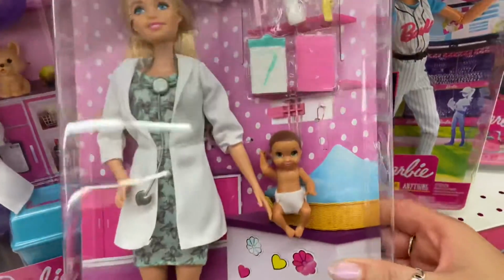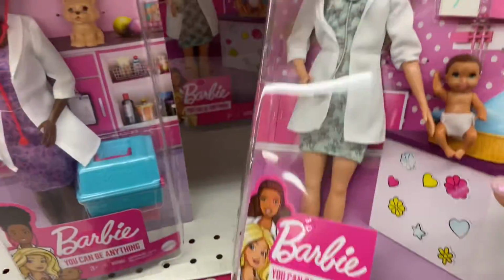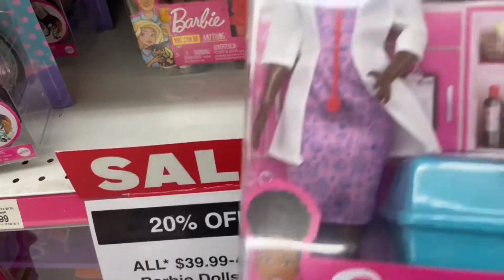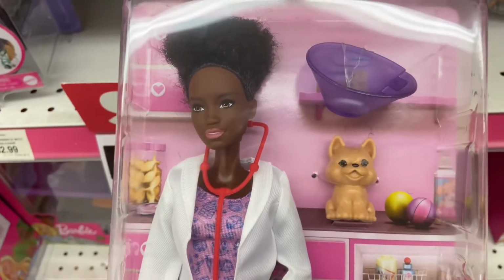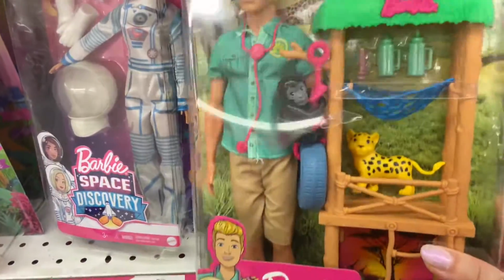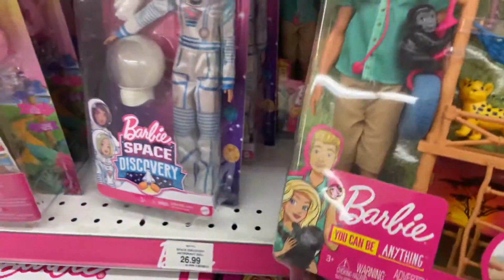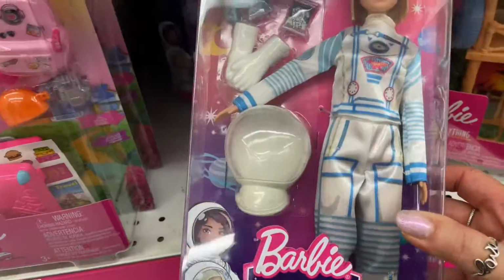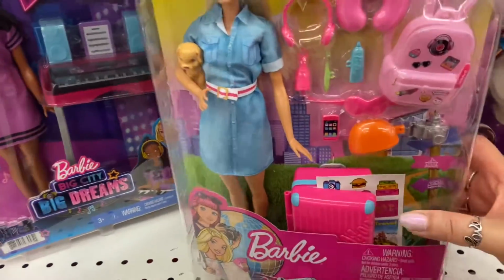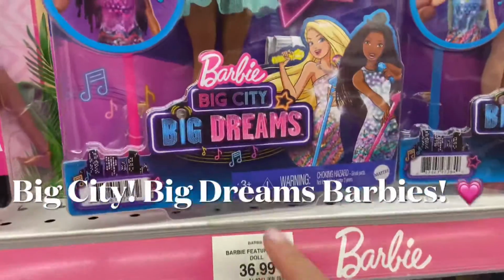Look at this one. Little baby. Barbie Space Discovery. Then we have Barbie. Look at these ones. These are Barbie Big City Big Dreams.